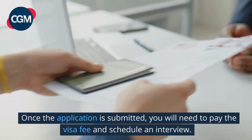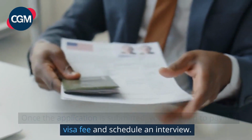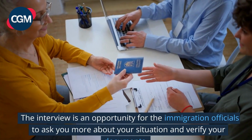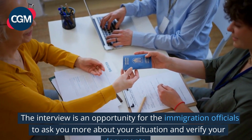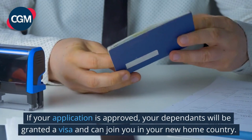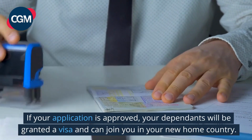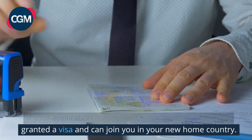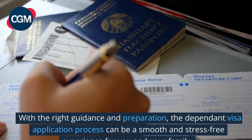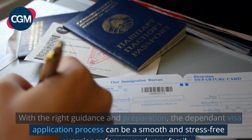Once the application is submitted, you will need to pay the visa fee and schedule an interview. The interview is an opportunity for the immigration officials to ask you more about your situation and verify your documents. If your application is approved, your dependents will be granted a visa and can join you in your new home country. With the right guidance and preparation, the dependent visa application process can be a smooth and stress-free experience for you and your family.